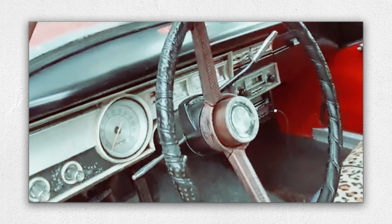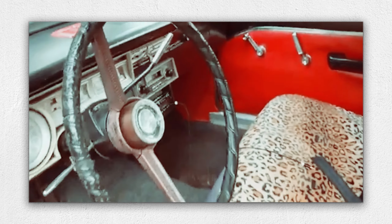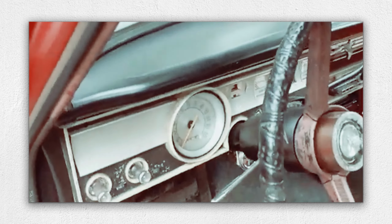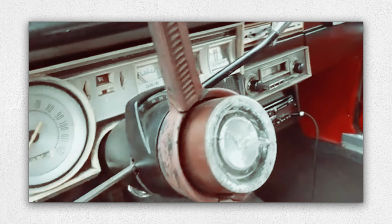While the Dart was reliable, it didn't offer much in terms of innovation. Dodge stuck to a more traditional approach with the Dart, focusing on basic transportation rather than trying to push the envelope with new technologies or design features. This made it seem less exciting compared to its competitors.